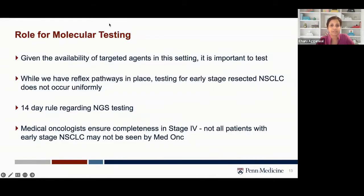Given the availability of targeted therapy as well as immunotherapy, it is important to test for molecular targets. At our institution, we have reflex pathways in place where we test for all actionable mutations in reflex fashion using our in-house gene sequencing panel. However, testing for early stage resected non-small cell lung cancer may not occur uniformly, mainly because there is a 14-day rule where resected specimens cannot be automatically sent for testing.